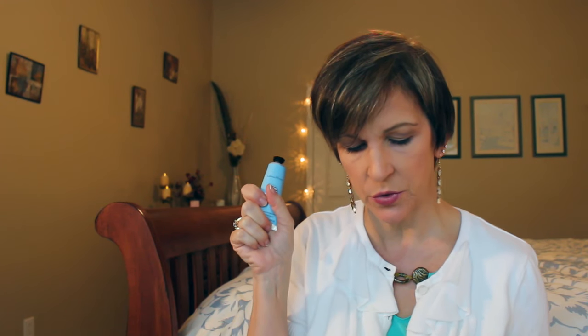But it's a great size. This would be $22 for the full size, and I believe this one right now is 25 grams. So okay, 100 grams would be the full size. This is a 25. This is a great size for the purse. So, really happy with that.